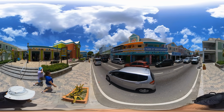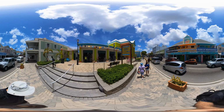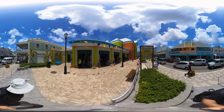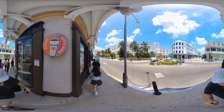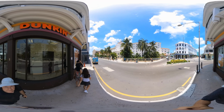On Bay Street, there are plenty of different stores to spend that money on. Everything from tourist shops where they sell the typical t-shirts and towels and hats and keychains to high-end stores selling expensive jewelry, clothing, cologne, perfume. Hey, and look, there's a Dunkin' Donuts.